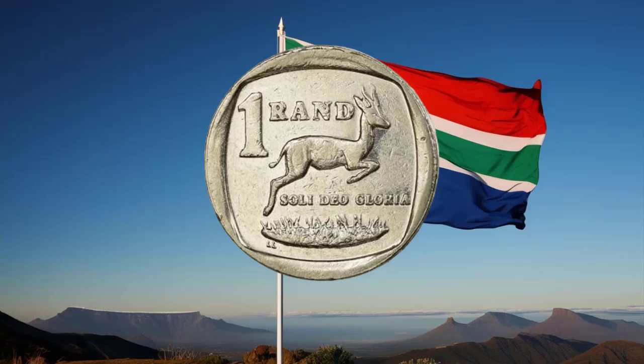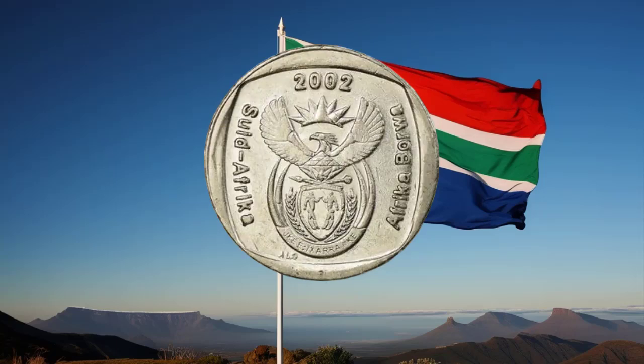The design of the 1 Rand coin itself already gives it strong visual appeal. The craftsmanship reflects South Africa's rich culture and national pride. The clean lettering, detailed engraving, and solid appearance make it attractive even to people who are not collectors. But when a coin combines beautiful design with rarity, the market can become extremely competitive. Serious collectors are always hunting for coins that stand out from standard releases, and the 2002 1 Rand has entered that conversation in a major way.